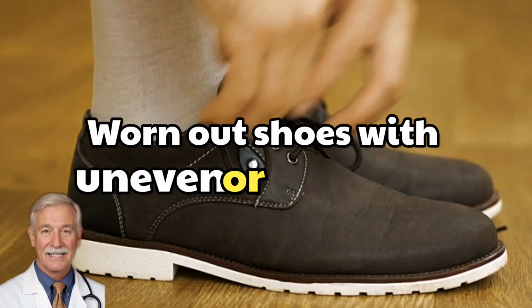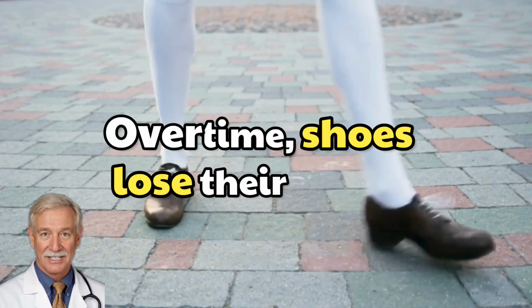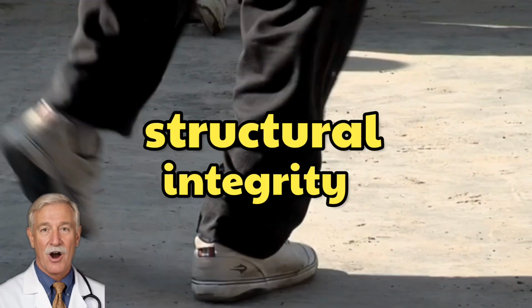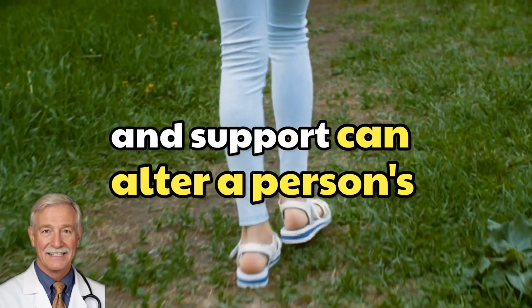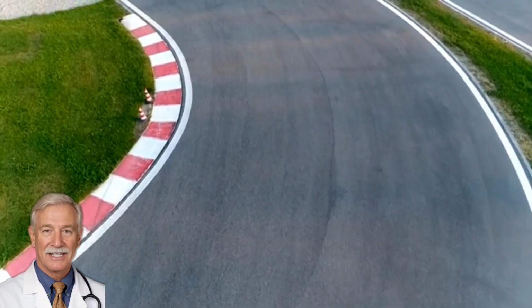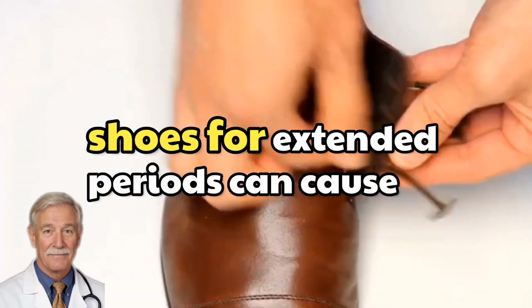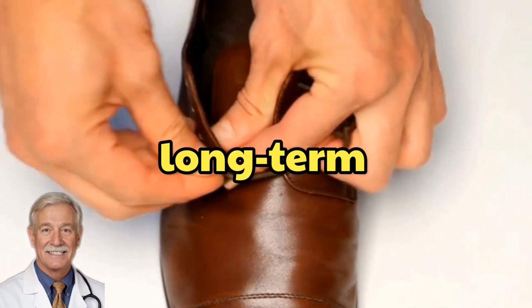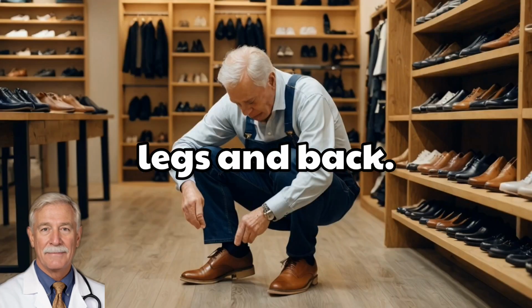Worn-out shoes with uneven or flattened soles are another major issue. Over time, shoes lose their structural integrity, and the lack of proper grip and support can alter a person's gait, leading to joint pain and discomfort. Many people do not realize that walking in unsupportive shoes for extended periods can cause long-term misalignment in the body, leading to chronic pain in the legs and back.